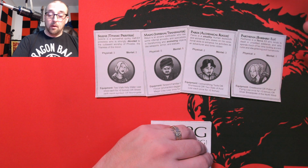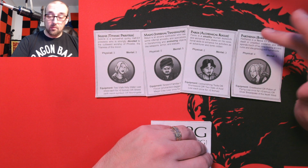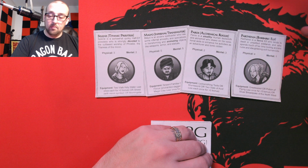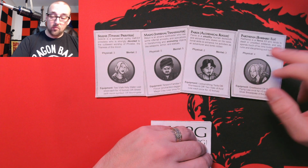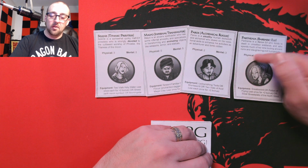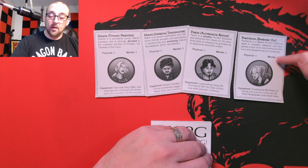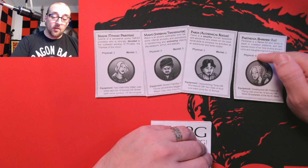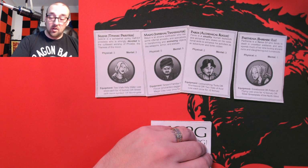But basically, with Parthenia the elf, this is physical 4, so they have 5 points. They allocated 4 to physical and 1 to mental. So she's not very good at mental stuff, but for physical, she has pretty good stats on that.